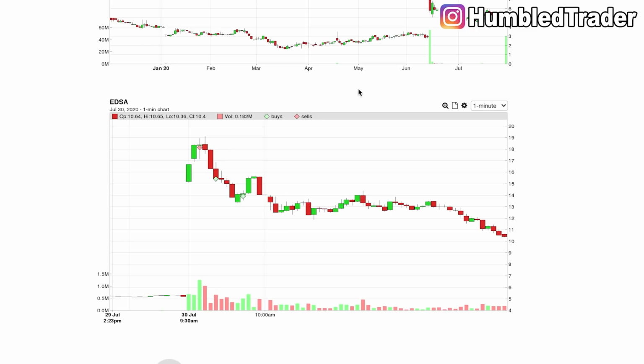So overall, I'm really happy with how I traded today, both on the long side and the short side. I didn't overstay on the longs, and I was relatively patient with my short on EDSA. I think my best cover was about 12, but it's just not showing on this stupid TraderView chart. It's been a really good week, and I can't wait to see what happens on Friday.